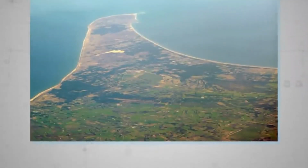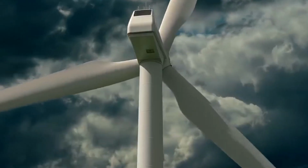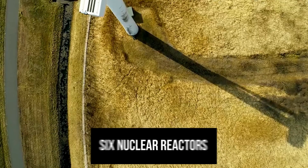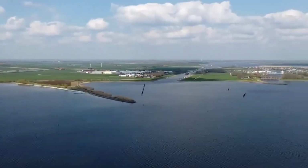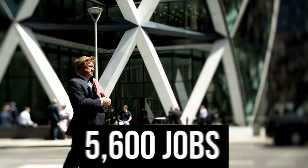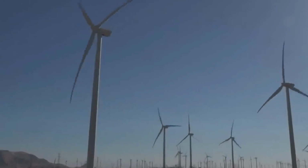South Korea today unveiled a 48.5 trillion won, $43.2 billion US dollars, plan to build the world's largest offshore wind farm by 2030. The project will have a maximum capacity of 8.2 gigawatts. That's the equivalent of energy produced by 6 nuclear reactors. It's quite a bit larger than the current world's largest offshore wind farm, Hornsea 1 in the UK, which has a capacity of 1.12 gigawatts. The project will provide up to 5,600 jobs and help achieve the goal to boost South Korea's wind power capacity to 16.5 gigawatts by 2030 from 1.67 gigawatts now.